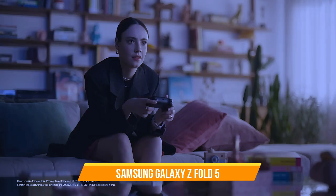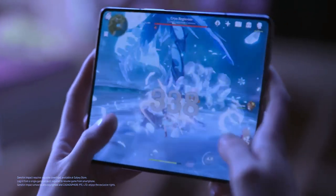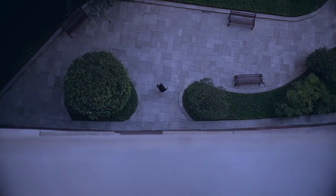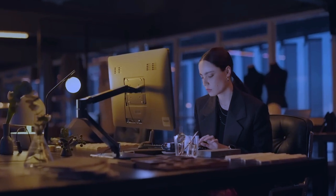Number 6, Samsung Galaxy Z Fold 5, the best foldable phone from Samsung. Samsung didn't make dramatic changes for the Galaxy Z Fold 5. In fact, Galaxy Z Fold 4 owners will likely be able to skip this version of the foldable phone without regret. But if you're new to foldables, this is Samsung's most polished version yet, thanks to a new hinge design that makes the fold both thinner and lighter than it's ever been.